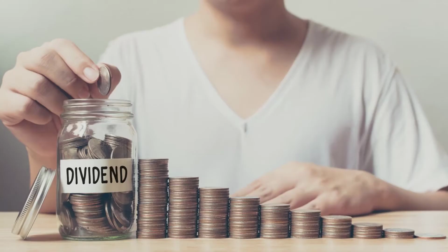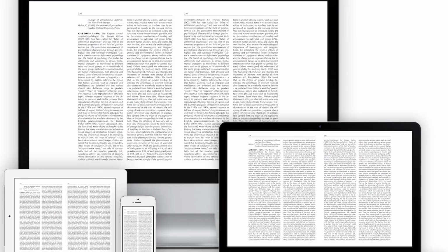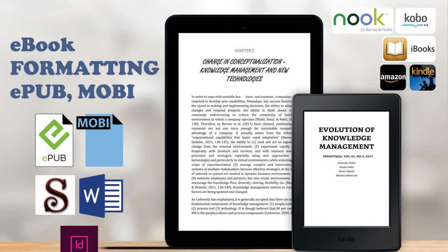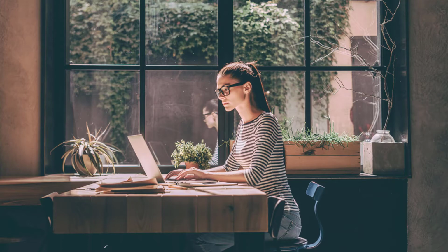You will need a brokerage account to purchase these stocks and complete the research needed. 6. Write an ebook. This can be a lot of work up front, but once the ebook is created and marketed, it can provide you with a passive revenue stream for years. You can either sell the ebook on your own website or offer it as an affiliate arrangement with other websites that provide content related to your ebook.